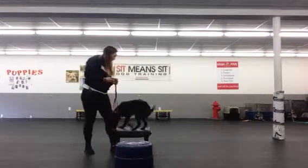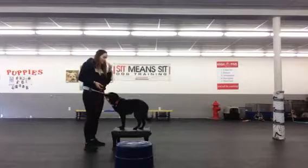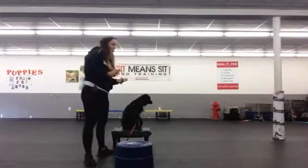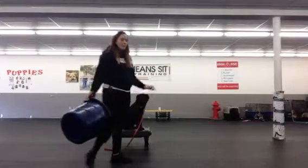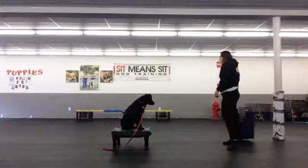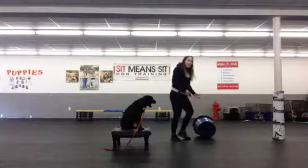Place. Good. Place. Now again, I don't care what she does here, as long as she just hangs out. Now, part two. Place. Good. Part two is keeping her there. My dog can hold this place on a bucket forever. I mean, it's not comfortable, and I don't require it, but several minutes. A more comfortable, confident place he could do for an hour or two.